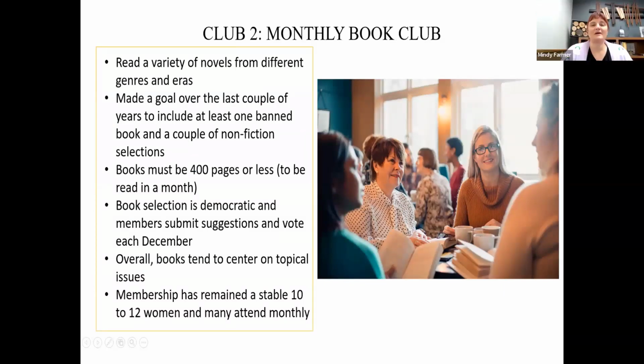The next one is the monthly book club, where they read a variety of novels from different genres and eras. And they've made a goal over the last couple of years to include at least one banned book and a couple of nonfiction selections. The books must be 400 pages or less so they can be read in a month. Their book selection is democratic, and members submit suggestions and vote each December. Overall, their books tend to center on topical issues. Their membership has remained a stable 10 to 12 women, and many attend monthly.